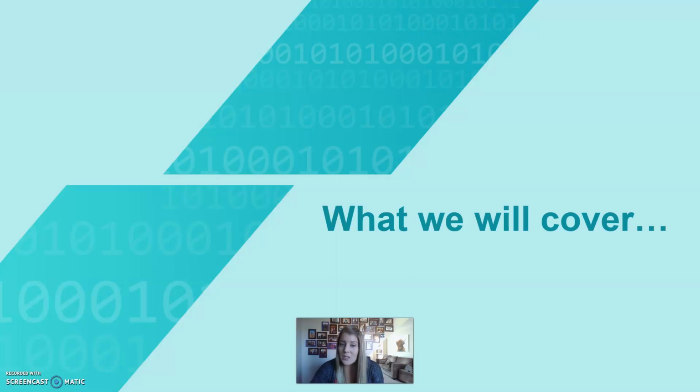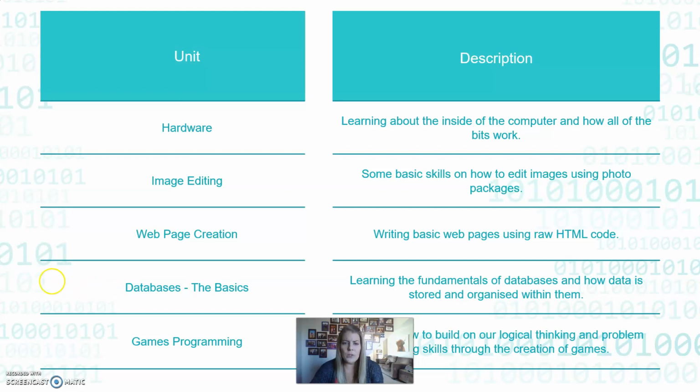Okay, the important thing is, what are we actually going to look at in S2 computing science? What are we going to cover? So here's a list of the things that we're going to look at, okay?